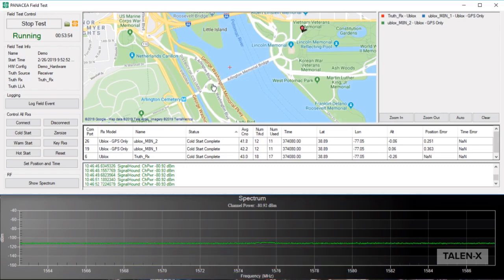I've placed a jammer in the middle of the roundabout directly across from the bridge. Let's see how this jammer affects the units under test, as well as characterize the threat from our spectrum. Afterwards, we'll take a peek at Panorama, a data analysis tool created by Talonx that streamlines the post-processing of test data.